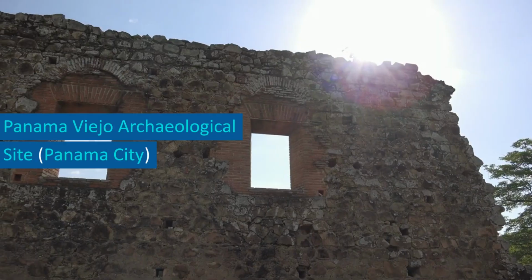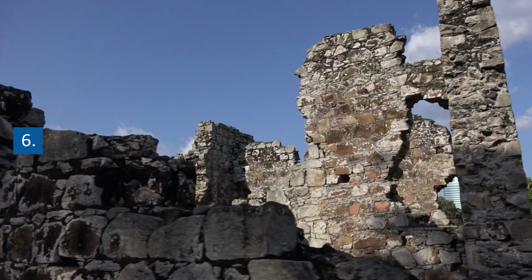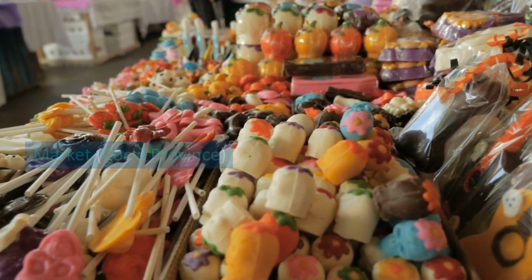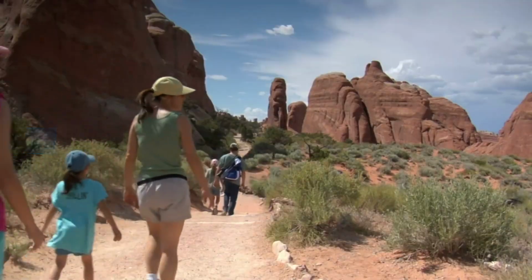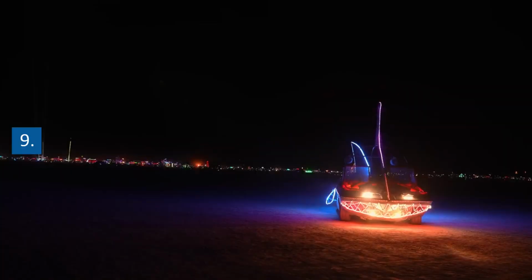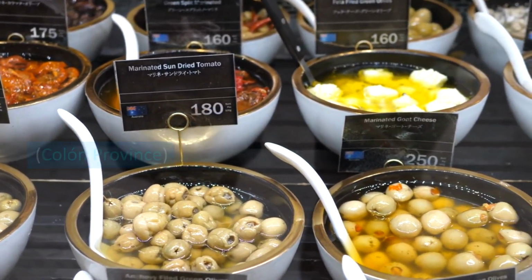5. Panama Viejo Archaeological Site, Panama City. 6. El Valle de Antón Artisan Market, Coclé Province. 7. Emberá Village Tour, Chagres National Park. 8. Diablo Rojo Bus Art, Panama City. 9. Artisan Market of Portobelo, Colón Province.